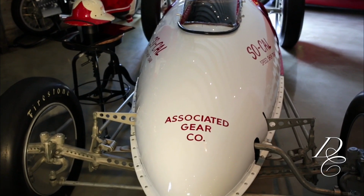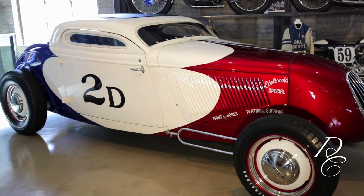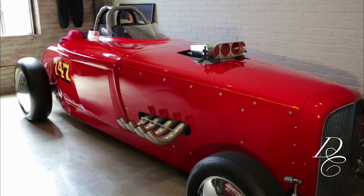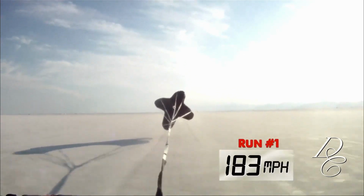The fastest coupe in the world was the Pierson brothers Coupe. That went 150 miles an hour at Bonneville. But for me, I always wanted to go over 200 miles an hour at Bonneville, which was a goal that I've had since I was a small boy. So it wasn't until about 5 years ago that we built this Roadster and took it to Bonneville. And I was able to go 204 miles an hour at Bonneville, which was, for me, life-changing.